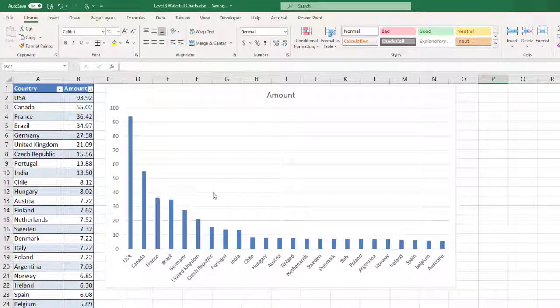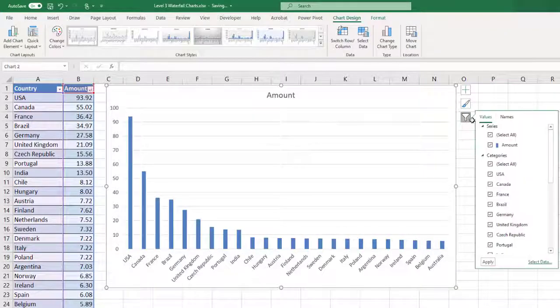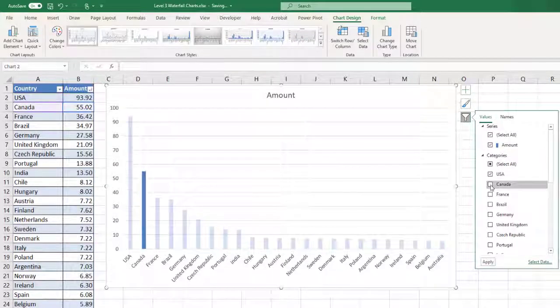Now, we have all these countries, and a bunch of them just have a couple dollars in them, $9 or whatever. I don't want those. Maybe I just want the highest 5 countries. So got to get Germany in there, because what oompa band isn't worth a darn without selling stuff in Germany? So now USA, Canada, France, Brazil, and Germany.